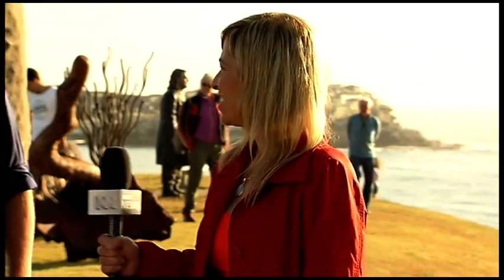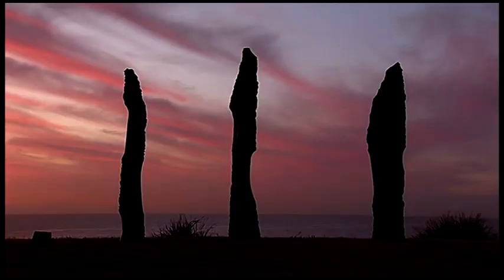And joining me now is its founder, David Hanley. David, tell us a bit of background about this exhibition. There's 109 sculptures from Bondi to Tamarama Beach by artists from around the world, 16 different countries, from Argentina to Japan, Denmark to New Zealand. It's a wonderful, eclectic collection of sculpture, from the ginormous to the very small and intimate.